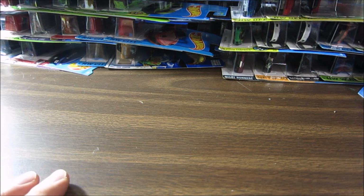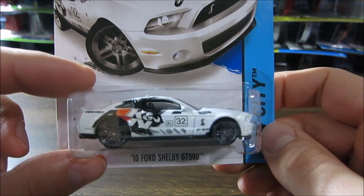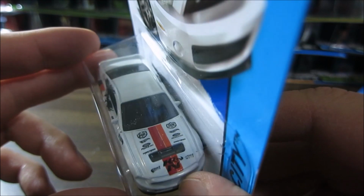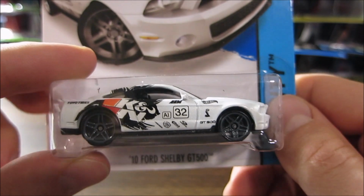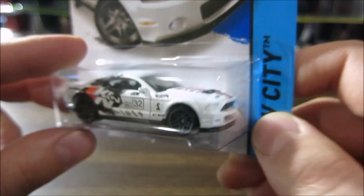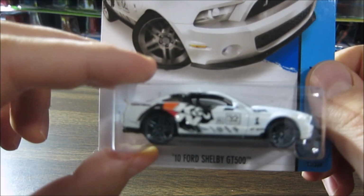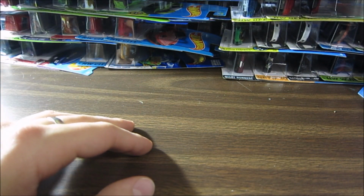Alright, so what else do we have? Let's take a look at this one. We have this '10 Ford Shelby GT500 from HW City. White, black, stripe, red and orange in the middle, only on the hood. And we got the Cobra logo right there. Black wheels, looking good. Nothing too special, but overall very nice and looking Hot Wheels. First in my collection, first time I see one of these. So yeah, I don't mind having it in my collection.